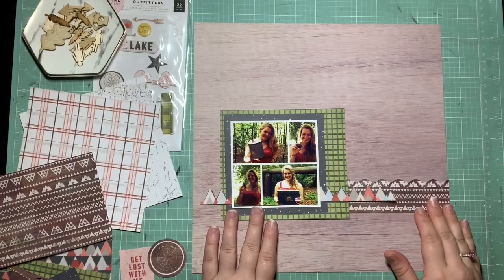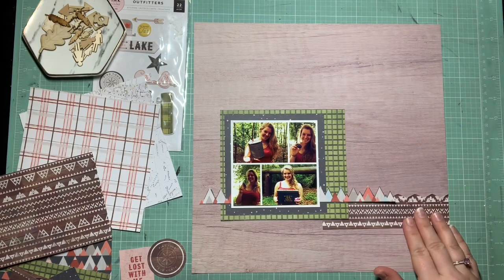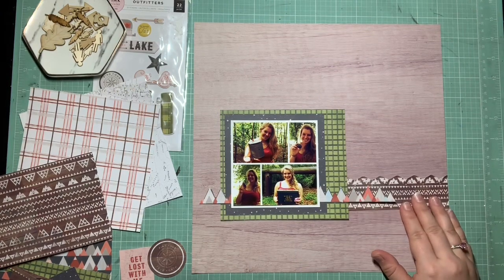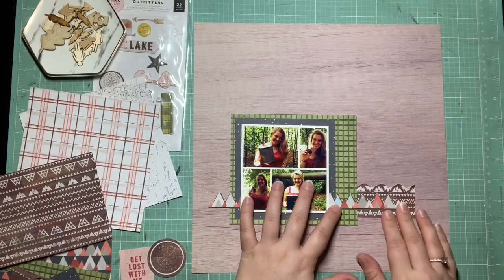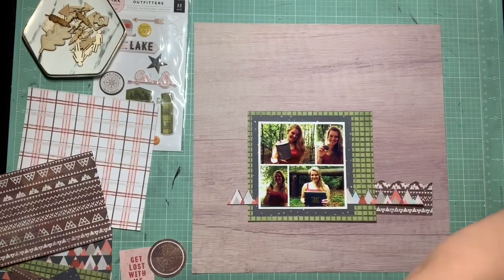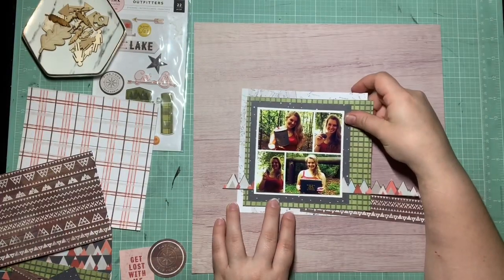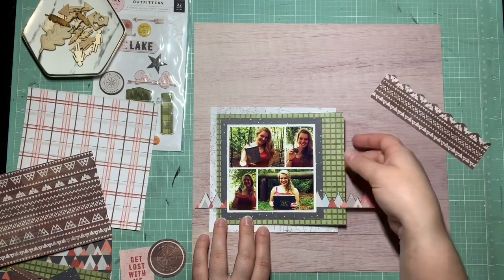But there you go. I have my zigzag, and I like how that looks layered behind the mountains. It also makes that horizontal piece look a little bit more substantial, because these mountains, while they are really cute, were a little dinky. And so I think layering it on top of this wood grain helps that be a little bit more substantial. So yeah, I have my few horizontal pieces, so I wanted to layer up a little bit more around the photo.